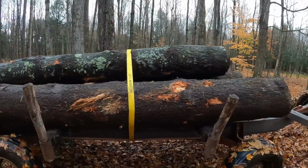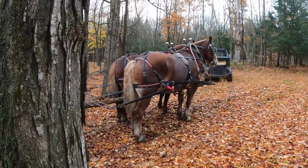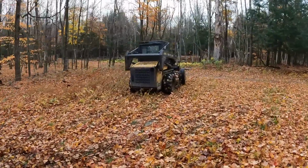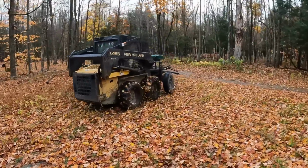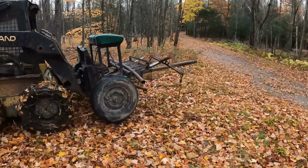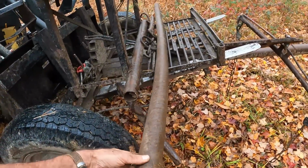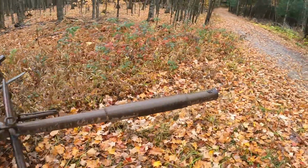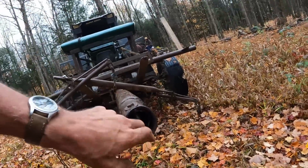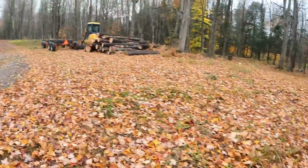So here's this little log that we got with William. And the horse is here. And my skid steer with a cart on it. As I was coming up the trail, the tongue broke right off. So apparently it was just stuck in here with a hole in it, and there's the rest of the piping right in there. So we'll have to get that fixed. It shouldn't be a problem.